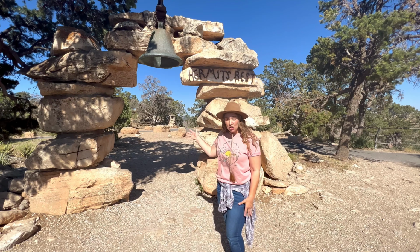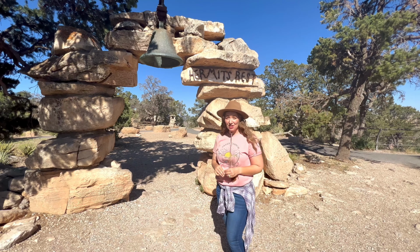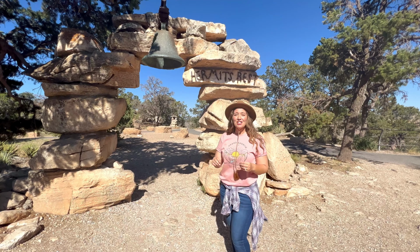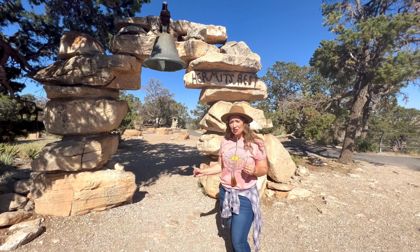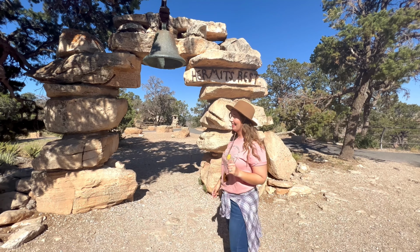Hermits Rest marks the western end of the 13-mile rim trail, as well as the start of the Hermit Trail. The steep 20-mile round-trip trail to the Colorado River descends down 4,300 feet. Definitely not a gentle day hike.